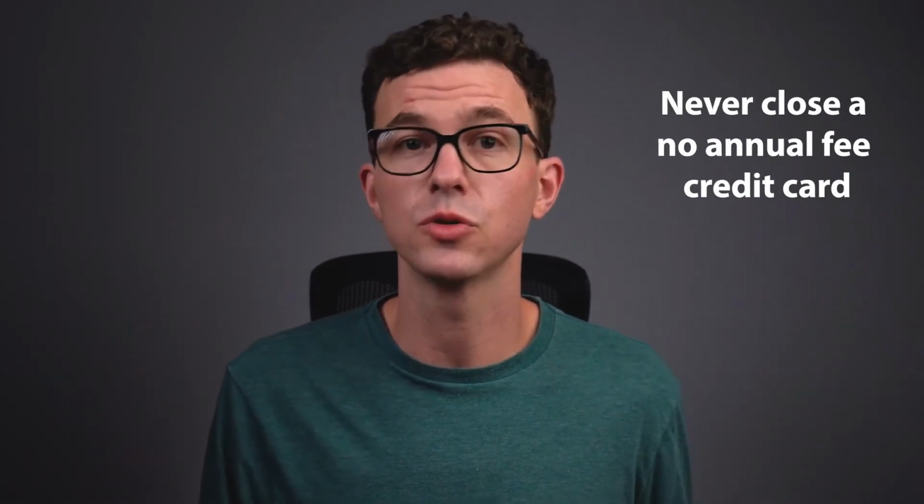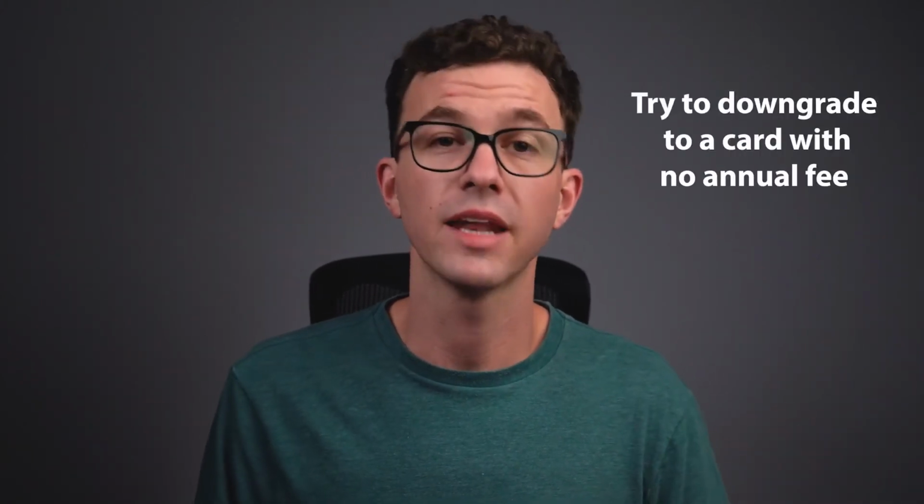Make a payment or two per year so they don't get closed down by the credit card company for being inactive. And for credit cards with an annual fee, there's nothing wrong with having credit cards with an annual fee if you're getting more value from the card than the cost of the annual fee. But for some reason you don't want to use that card anymore, or you're just not getting the value that you thought you would, call the credit card company and see if there's a way to downgrade it to a card that has no annual fee.